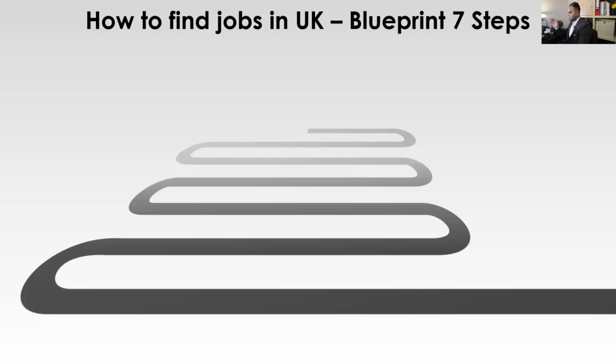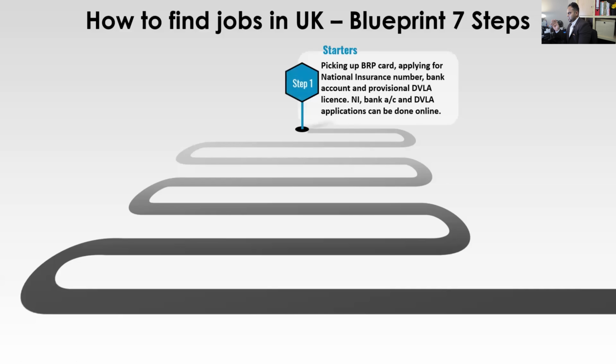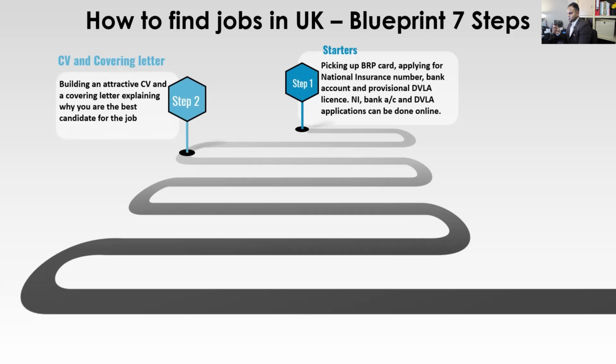First up, we are going to look at this blueprint, which is broken down into 7 steps. So the very first step is starters. There are 4 actions you have to take in this one: picking up your BRP card, applying for a national insurance number, a bank account, and providing a driving license. National insurance, bank account, and the DVLA applications can be done online. Step 2, CV and covering letter. You have to build an attractive CV and a covering letter explaining why you are the best candidate for the job. Your CV needs to be an eye-catching one so that recruiters look at it and it stands out.